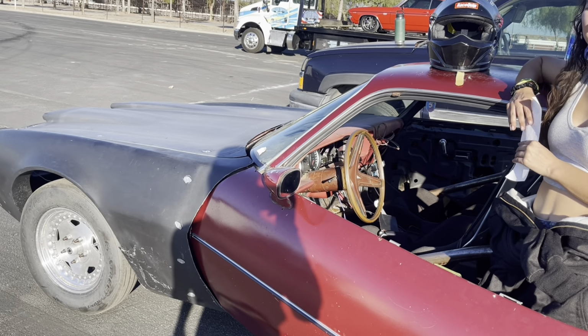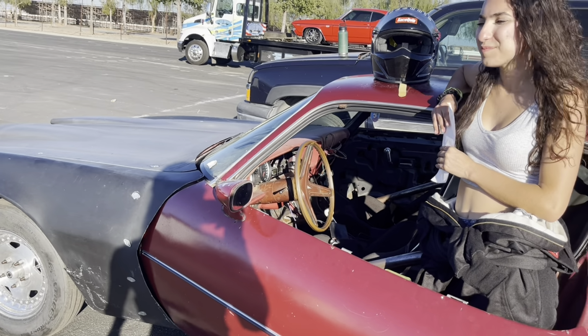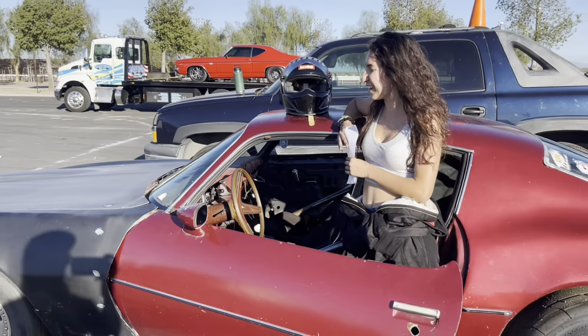We can keep driving it and we'll drive it until Vegas. Since I doubt we'll blow it up on the street. No, doubt it. But yeah, I'm so happy with the car.